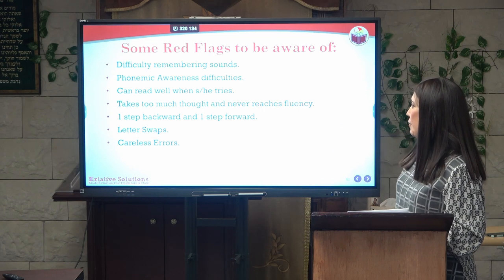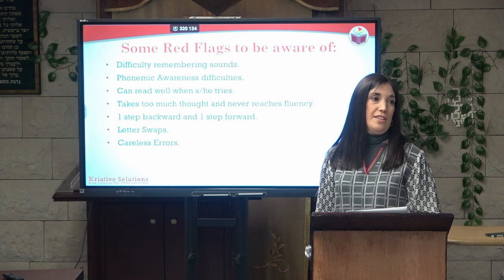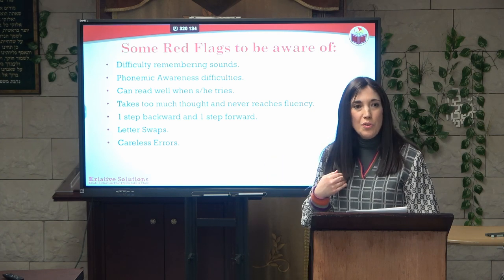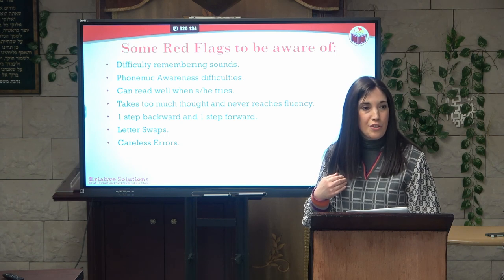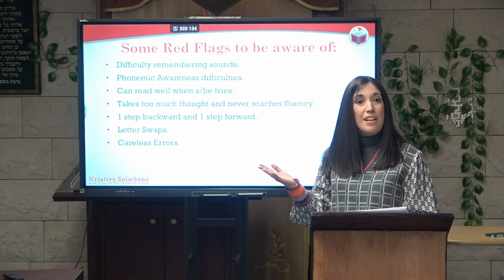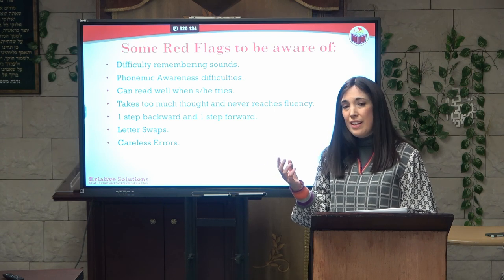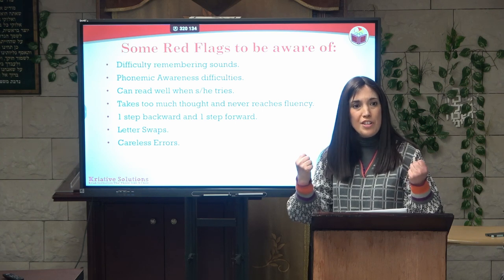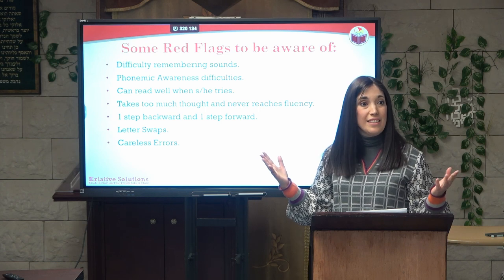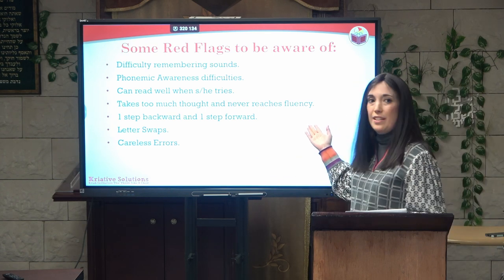How many times do you hear a teacher say, she read a page perfectly to me yesterday. If she tries, she could do it. I could also climb mountains and clap my hands and turn around in circles when I try. But I can't do it for a few hours every day consistently. Because for a dyslexic child, it's hard. And research shows that when we're under pressure, our abilities are heightened, but we can't be under pressure constantly. It takes too much thought and never reaches fluency.